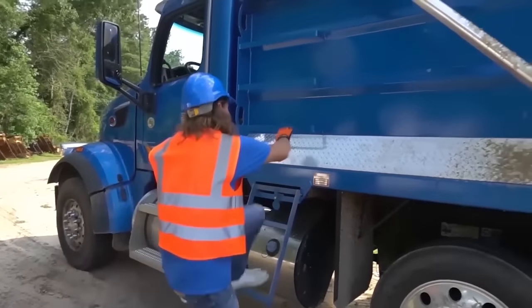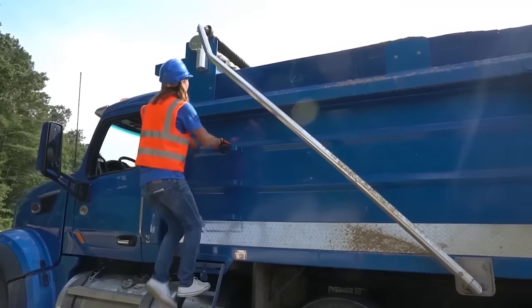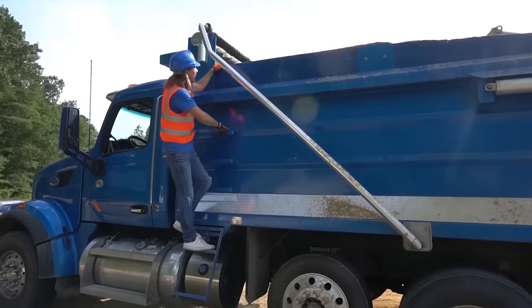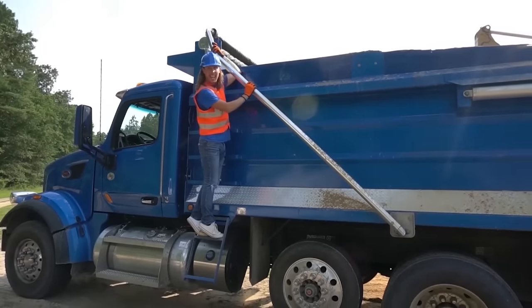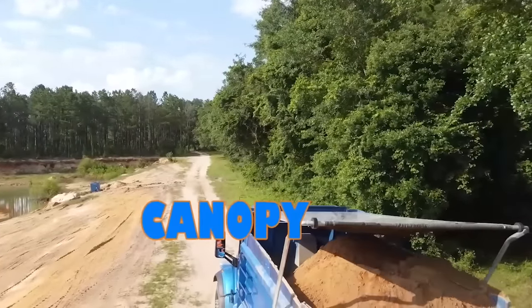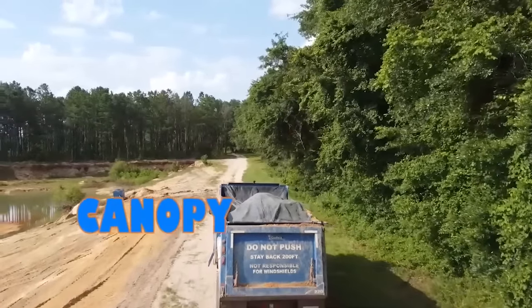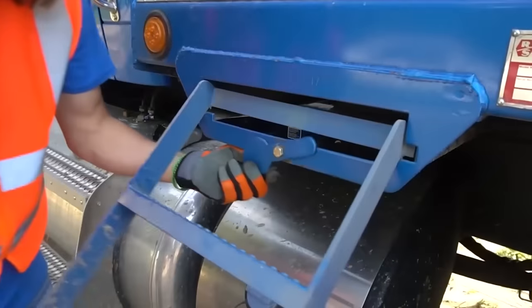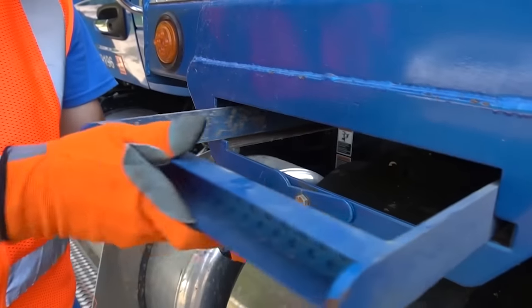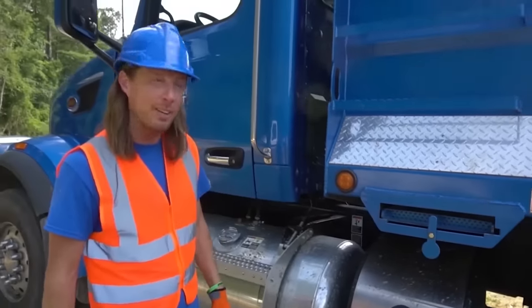So, up these awesome ladders on the side of this truck. How cool is that? This awesome bar right here, this has got a canopy on it. And it goes all the way out, and it covers the dirt so nothing will fall out. Gotta be safe. That's pretty awesome. Let's get this little stepladder back in its home here. Fits nice and snug in there and a latch to keep it from falling out.